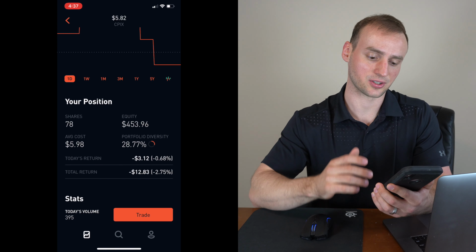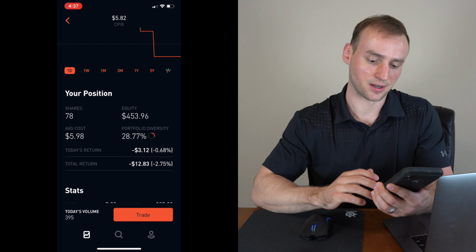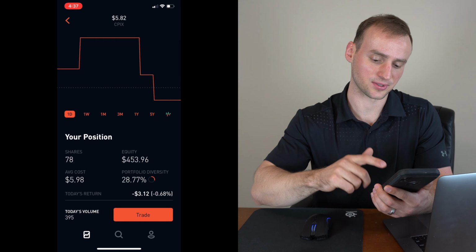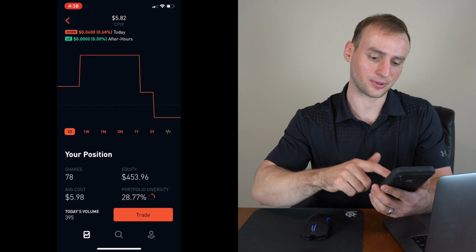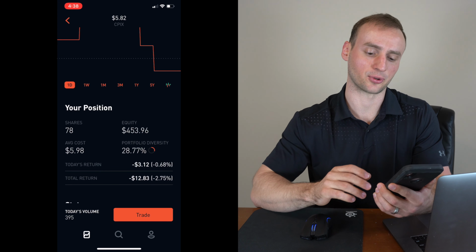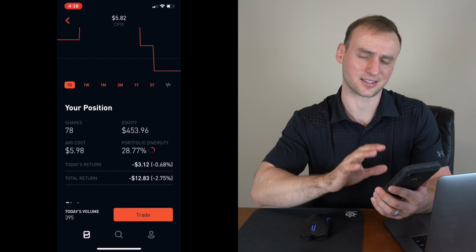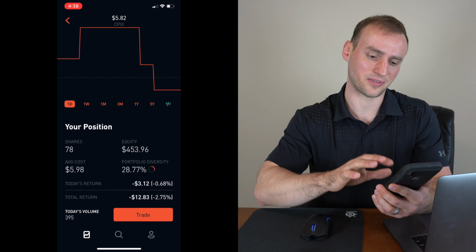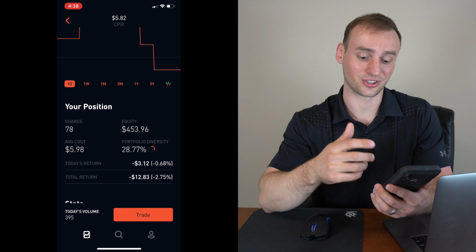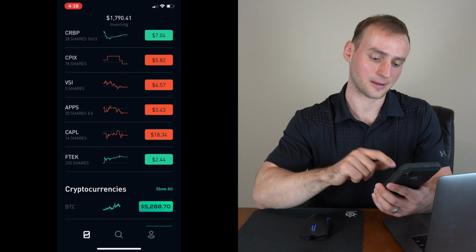Currently I have 78 shares at an average cost of $5.98, so I'm stuck on this about negative $12 on my total return. This is a stock that I've swing traded a couple of times, and I've made a fair amount of profit, but right now I'm stuck on it, and the price has been fluctuating in a weird way to where I felt like I needed to buy more shares. So right now I'm kind of heavily invested in this. 28% of my portfolio is in this stock. That's a little bit higher really than I would ever like to go. 25% in one stock is okay, but 28% is a little high, and I have another stock that I have even more invested in. So I'm kind of too invested in this stock and in FTEK.